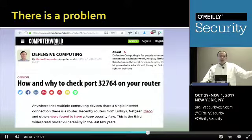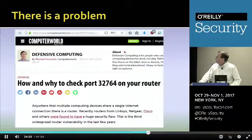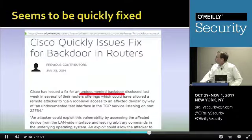People had seen that open port way back when, years ago, didn't know what to make of it. When Eloy went public with it, other people found it on the WAN side, that port 32764 was open. So it got publicity, a lot of different routers from lots of different companies.